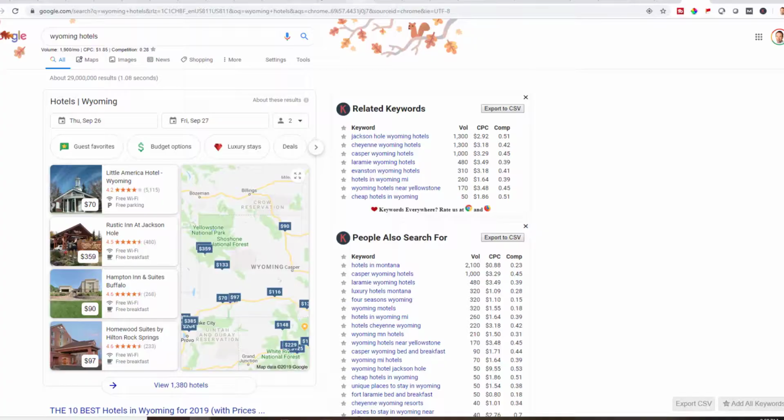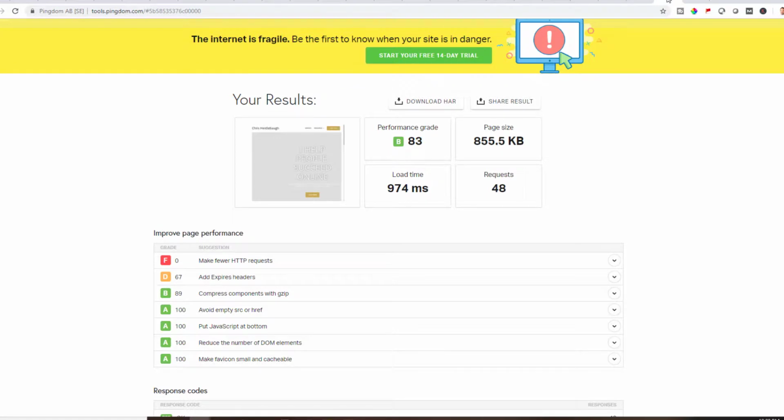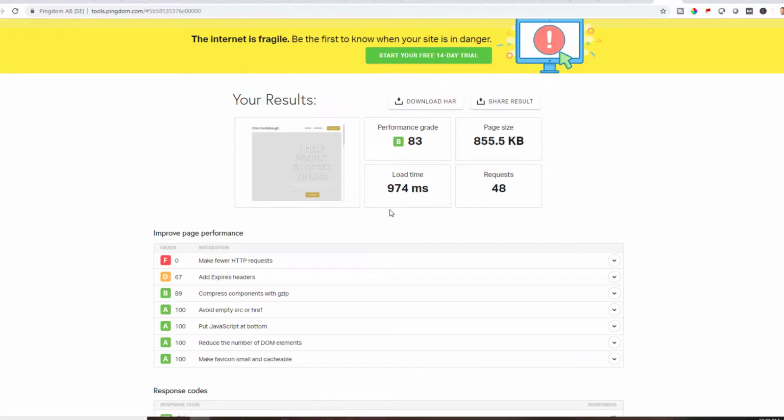So let's try another test here. So this one was gtmetrics.com. Another one you can do is tools.pingdom.com. But what I do is I go to Google and I type in pingdom test. That's what I look up, okay? So I did the same thing on my website here, okay?